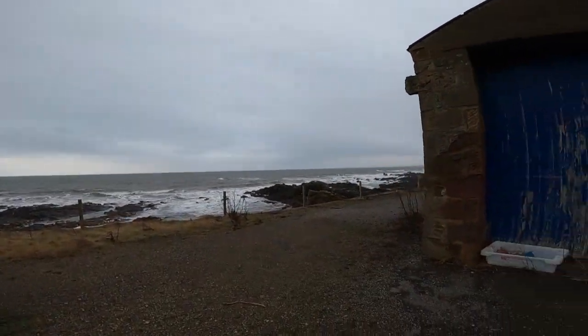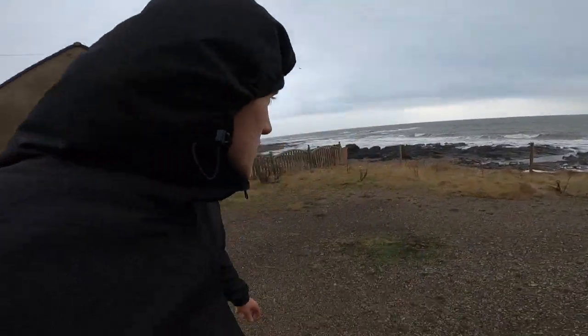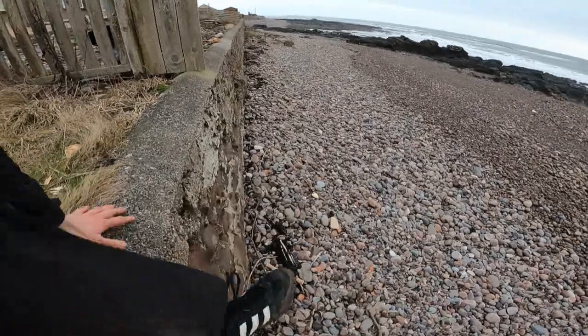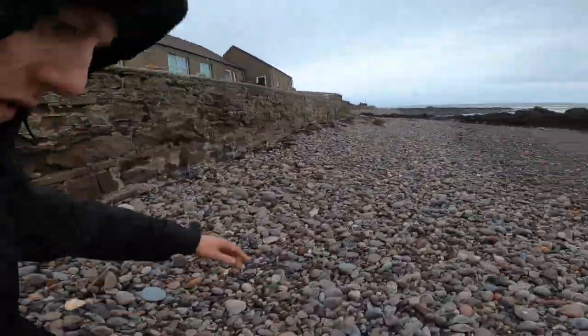Whoa, see how it's all just built onto the raw land here, the rocks of the coast. It's all just been constructed on the edge of it. It's like they've built their little town around the fishing. Whoa, I don't know if I can get around here. I'm just going to jump down. Real adventure, folks.